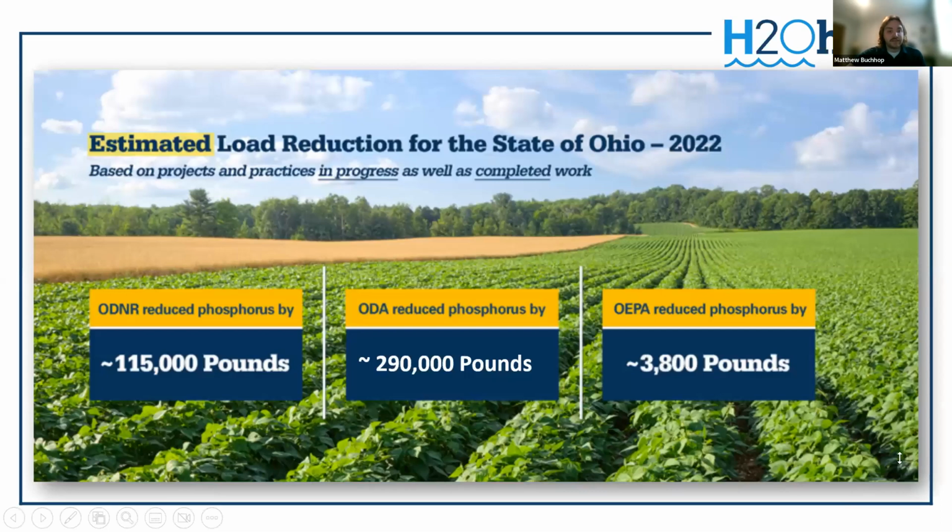Again, here are the estimated load reductions. ODNR with their wetlands, approximately 115,000 pounds. ODA with 290,000 pounds, which makes sense. Like I said, 80% of the land use is agricultural. There's just simply so much acreage through the Department of Ag that is being paid through H2Ohio. And then the EPA with 3,800 pounds.